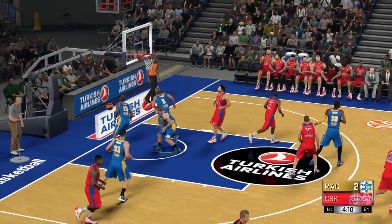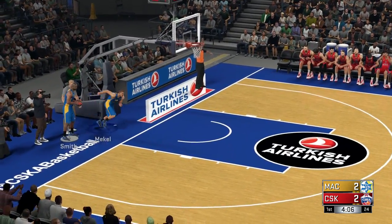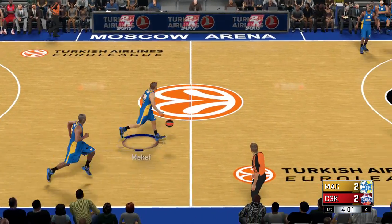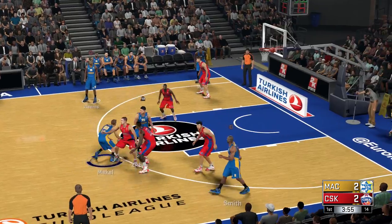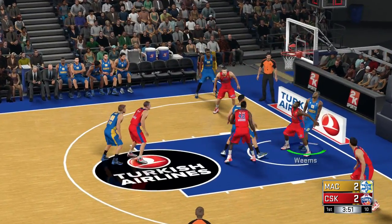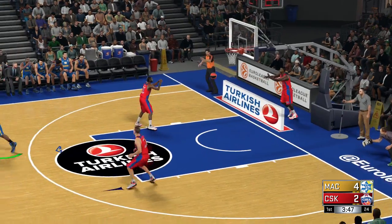The teardrop falls in. He knew what he wanted to do all along. The teardrop. We're about 1 minute into the first. Cska on D. Here's Meckel. He kicks it to Weems. And the layup's good off the glass. Weems got his first 2 points.